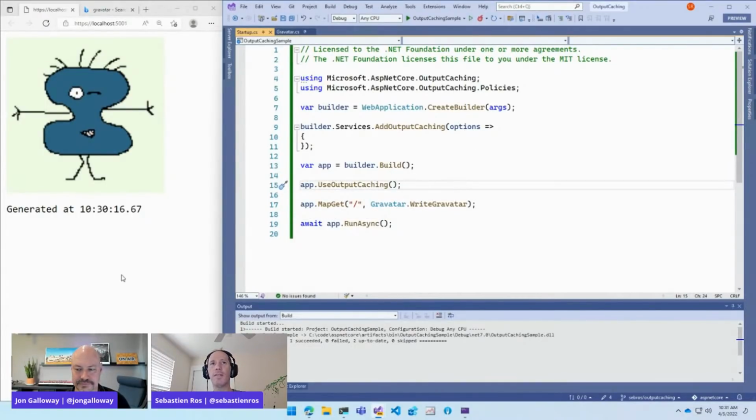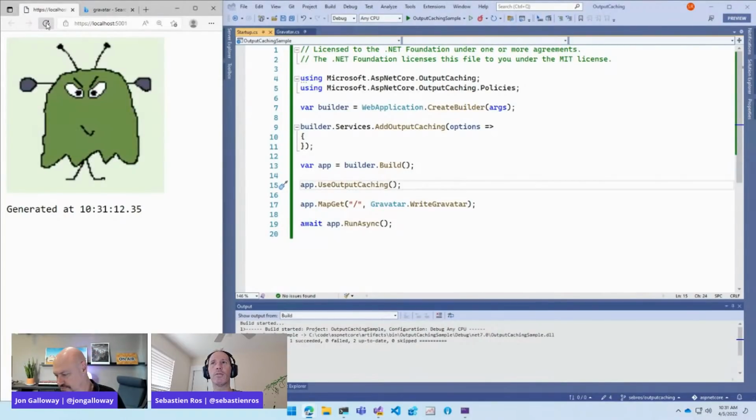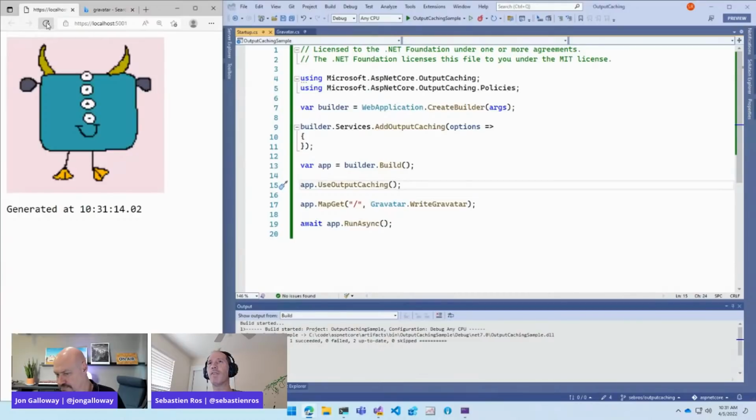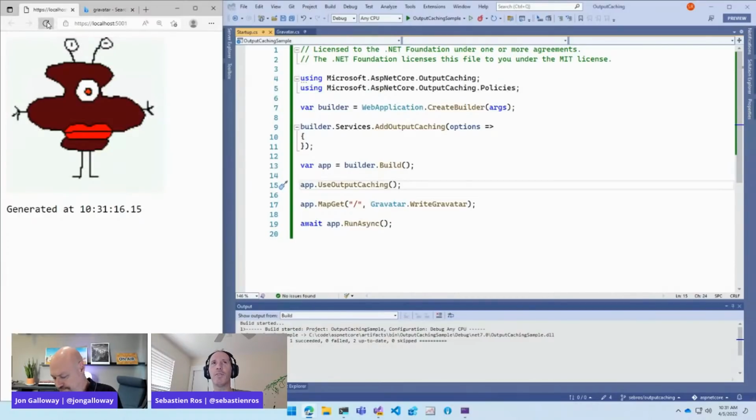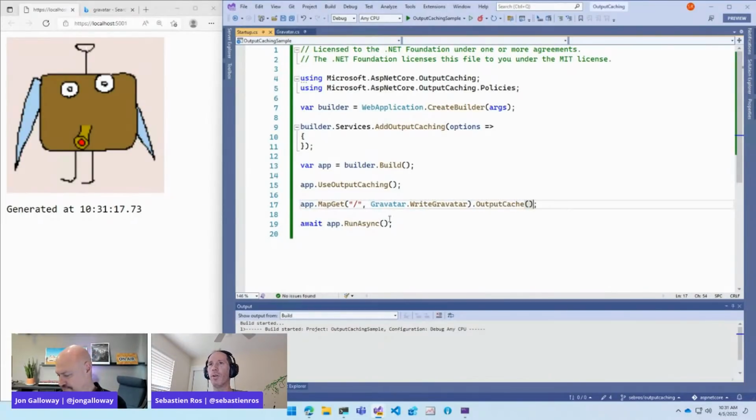So now I saved it and I hit refresh there. I have a new one because it was not in cache before. But if I click refresh, I still don't have a new one. That's great because this is exactly what it should do. By default, in this case, we have enabled output caching, but we didn't mention that we wanted to cache this endpoint. To do that, we can call an extension method on the endpoint, OutputCache. I say, I want this endpoint to be cached.